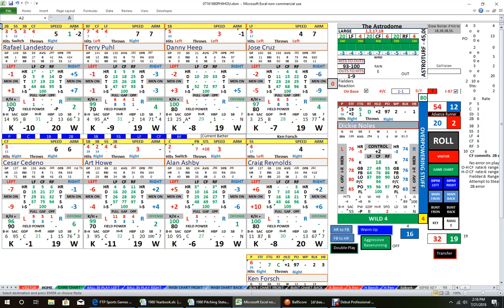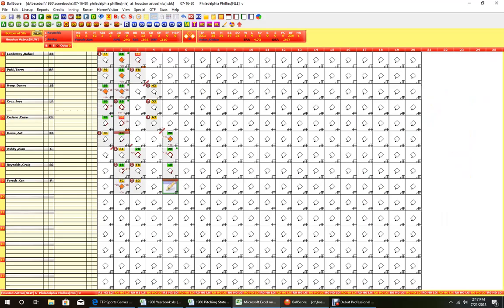We do have a slow roller showing, and so before we do anything, we'll have to see if Forsch can beat the throw to first or not. They're not going to be able to stop that runner from scoring regardless, because that two will not do it. That has to go home. I mean, it has to go to first. So Forsch's speed is four against third baseman three, so he needs a one or less to be safe, and he is not. So it's an out 5-3, but runners advance.